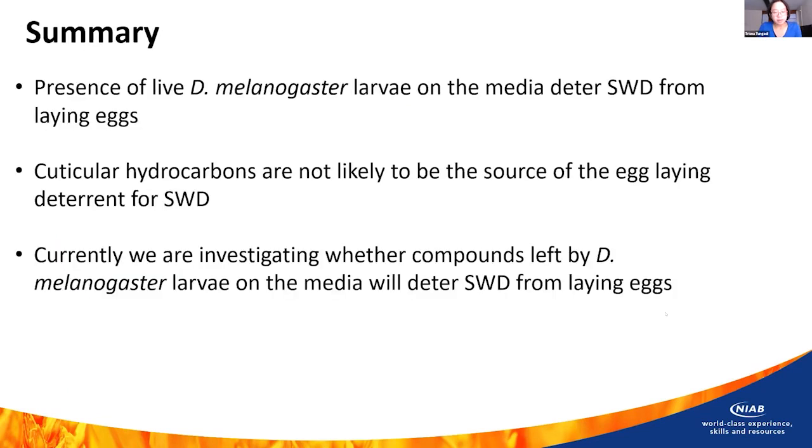So in summary, it appears that the presence of live larvae of Melanogaster deters SWD from laying eggs. It doesn't seem to be coming from the bodies of the larvae or the flies. Currently, I'm investigating whether it's something the larvae secrete on the media when they're feeding that causes the egg-laying deterrent effect. I'm also testing other non-SWD Drosophila species besides Melanogaster to see whether we see the same effect or not. And I think that's it from me.